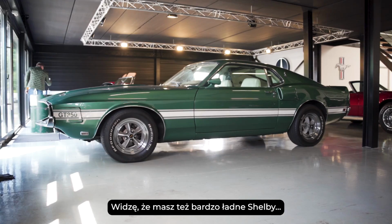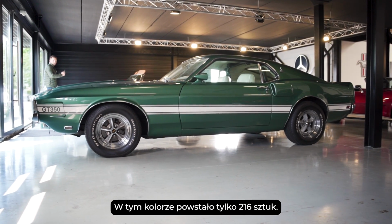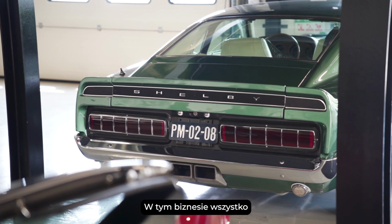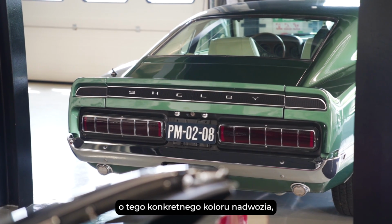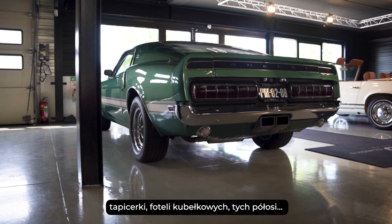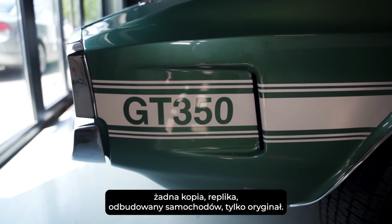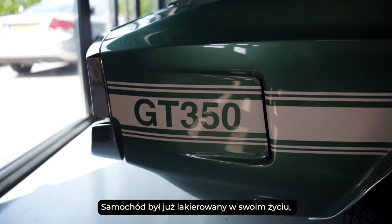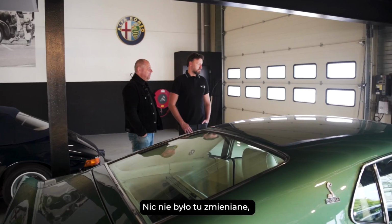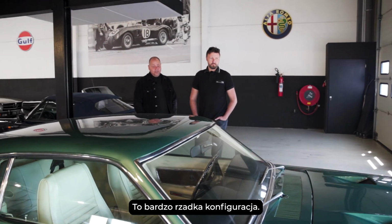You have a nice Shelby over there. Very rare. There's only one left in that specification. There were about 216 built in that color, but in those specifications, in the end, at least one car. There's only one car in this color with this interior, with the bucket seats and these axles. And it's, of course, an original Shelby. It's not a clone, it's not a rebuild, it's an original Shelby. It has been repainted once in its life, but for the rest, the car is totally original. So nothing has been changed. It's only been maintained well. And yeah, it's very, very, very rare in this scheme.